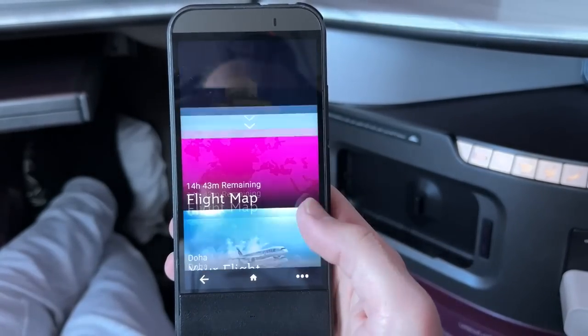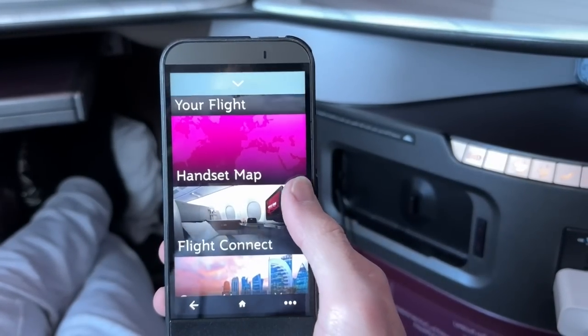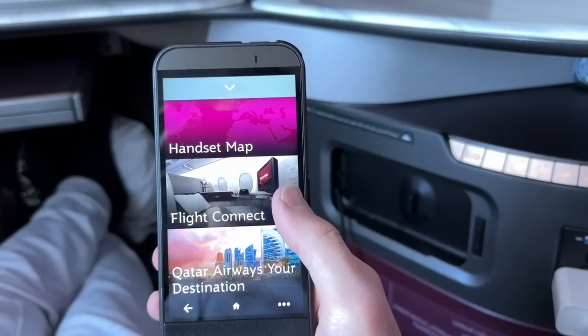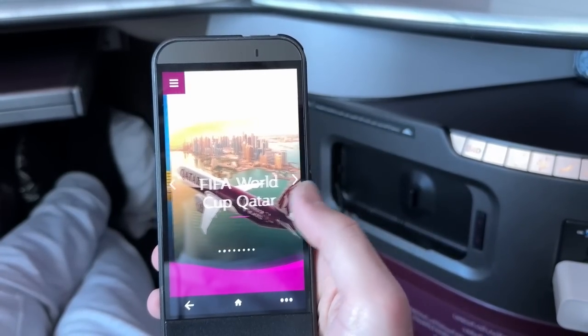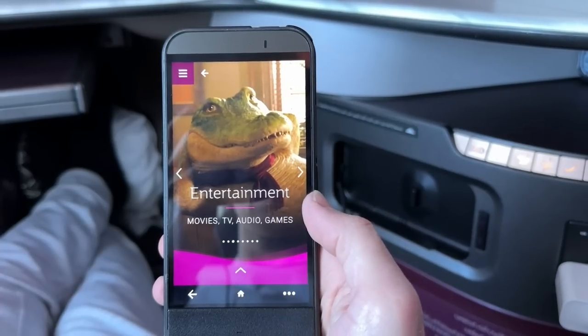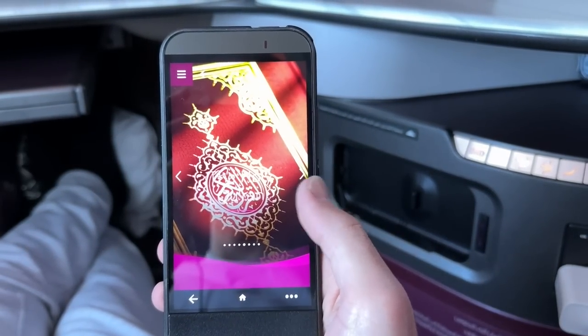Now, as far as the in-flight entertainment goes on Qatar Airways, I've got to say it's probably got the best in-flight entertainment system that I've ever seen on any flight. They have 7 different categories of different things that you can use to entertain yourself, from movies, TV shows, games, all that kind of stuff. And within those sections, they have all the different options, of course.